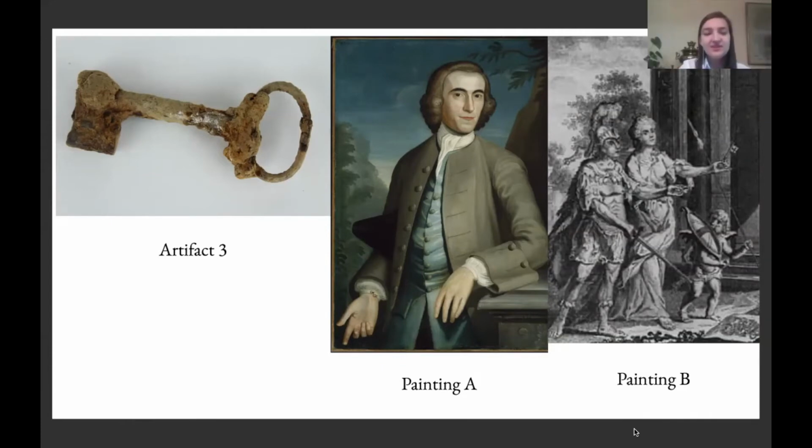Keys like this were really important for unlocking all sorts of doors. This key, as everyone guessed correctly, it's a key, but it has a really interesting story. This key was found at Gunston Hall in a yard near the East Slave Quarter. We think that the area where it was found was a trash pit, but the fact that it was found near a slave quarter is really fascinating.